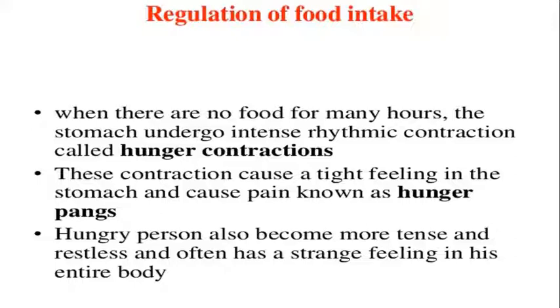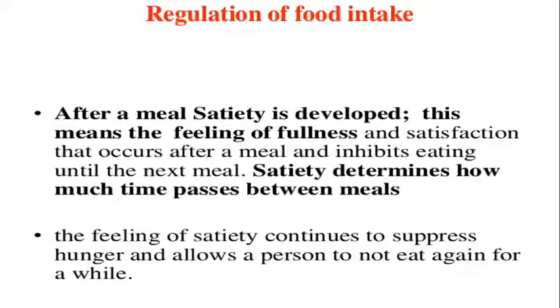Okay. Then after a meal, satiety is developed. So after a meal, satiety is now developed. This means the feeling of fullness and satisfaction that occurs after a meal, and it's going to inhibit eating until the next meal. So satiety is going to determine how much time will pass between meals, like I've already mentioned. So the feeling of satiety continues to suppress the hunger and allows a person not to eat again for a while. So you're not going to eat again for a while. Why? It's because satiety is inhibiting hunger. So you're not going to feel hungry for you to eat again.